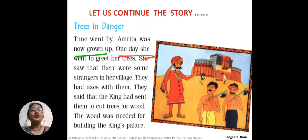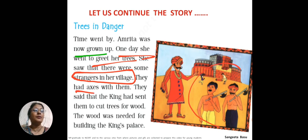One day, even after growing up, she went to the trees, her special friends, and whispered to them. What did she see? She saw some strangers in her village, and they had axes with them. You can see in the picture here, they are carrying axes, and there are some strangers in the village.